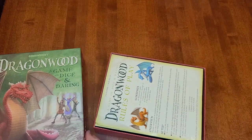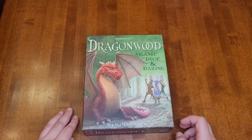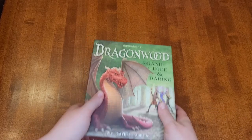This one is a little long, I will say, for me. I take out more cards than they recommend when I play with my kids because I just feel like it takes a long time. But it is fun. We do enjoy this one.